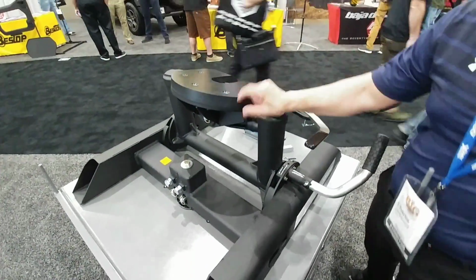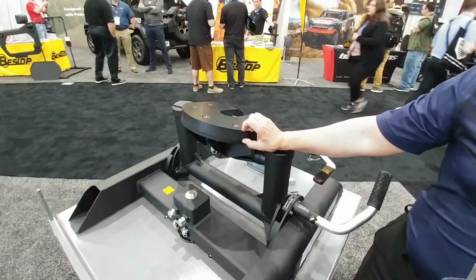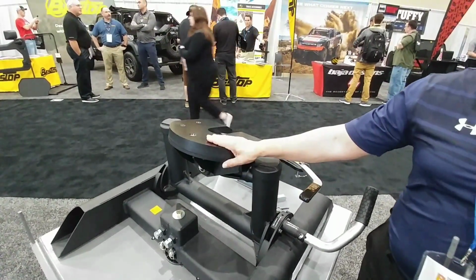Thank you. And then the other nice thing is, if you notice, we've got a very thick UHMW lube plate. There's no reason to grease this. The customer doesn't have to put a lube plate on their kingpin, and so they stay clean, and the product is made in the USA with US steel, and it carries a limited lifetime warranty. There's a lot to be said about that.